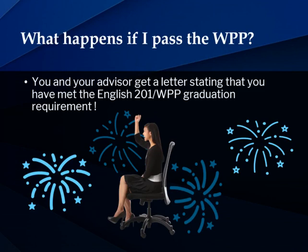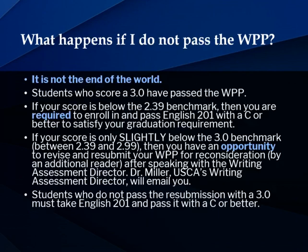What happens if you pass the WPP? Well, you and your advisor get a letter stating that you have met the English 201 WPP graduation requirement. What happens if you don't pass it? Well, it's not the end of the world. Students who score 3.0 have passed the WPP. If your score is below the 2.39 benchmark, then you're required to enroll in and pass English 201 with a C or better to satisfy your graduation requirement.